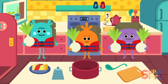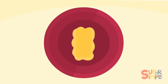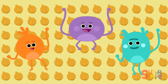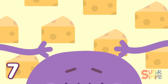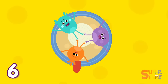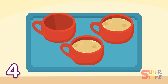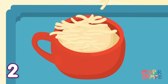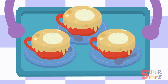Now that we have the secret ingredient to make our weepy French onion soup, it's time for the cooking countdown! Ten, nine, eight, seven, six, five, four, three, two, one! Bumble Nums, you've done it again!